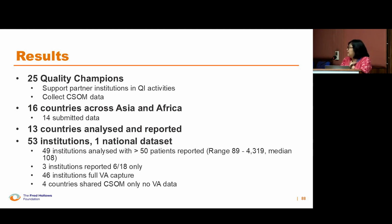I was able to analyze data from 13 countries because one of the partners reported, I think, 1,800 data points, or data for 1,800 cases, but in a format that was very, very difficult to analyze unless we clean the whole data, which would have taken a long time. So I haven't done that one yet. So this came from 53 institutions, and one of the data sets shared was a national data set.